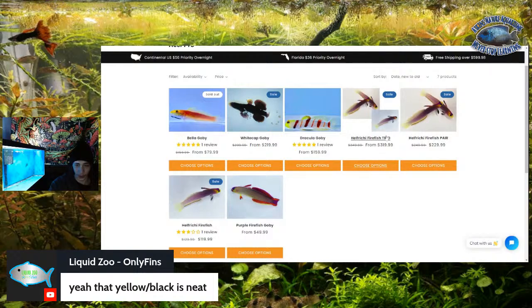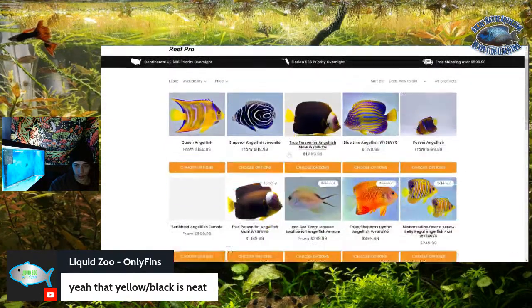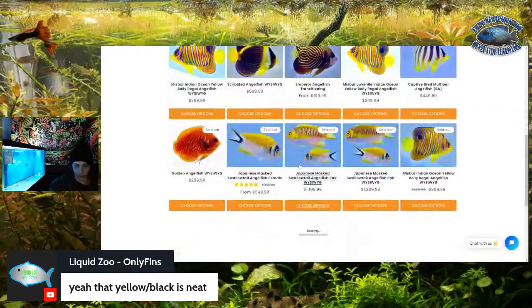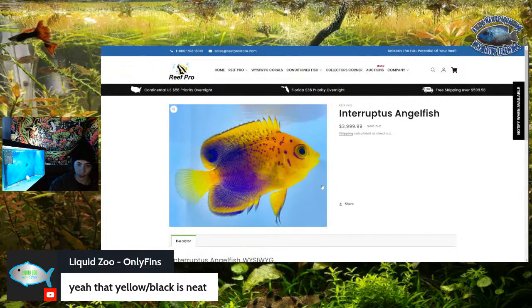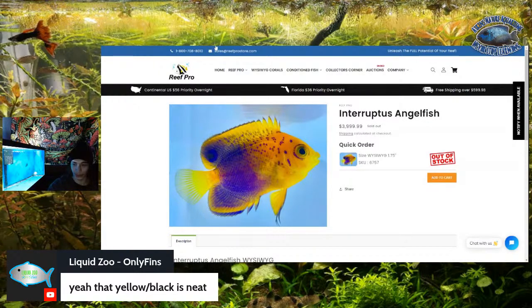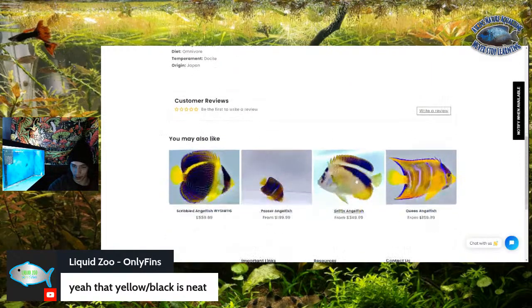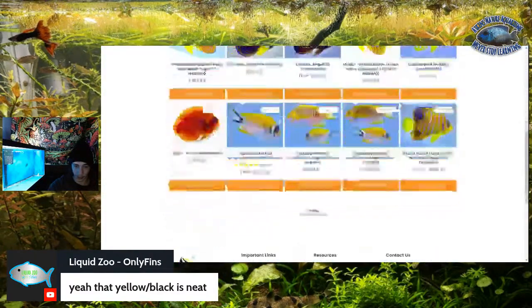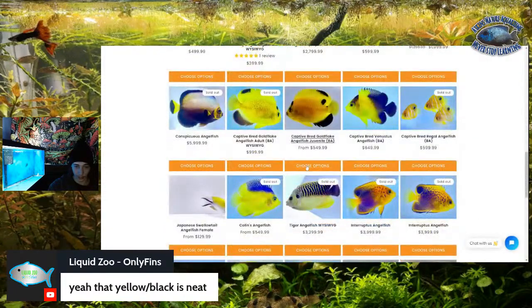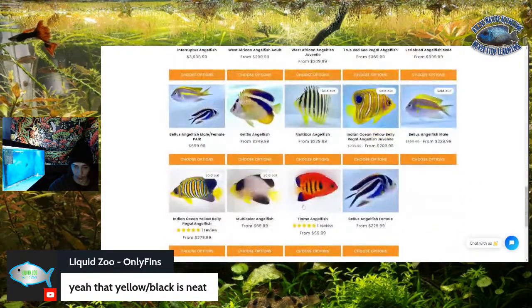A freaky pair, a freaky trio. I wonder what they have. Oh, they do. The interruptus angelfish. These are really cool. That's a bucket list angelfish of mine for sure. I just love the colors and the pattern. Yeah. Japan, Japanese. But, you know, they expensive. A conspicua. Those guys are cool. A flame? What?